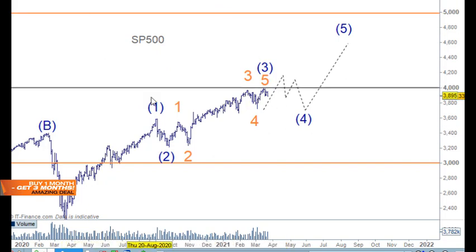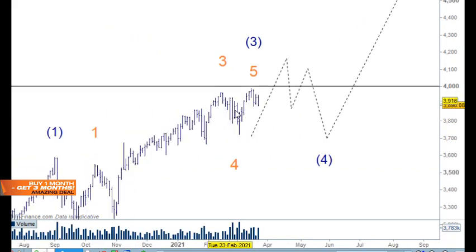The NASDAQ is in a completely different count. The NASDAQ has moved down through here, but has only moved back up around this level here so far. It hasn't moved up further, so we'll need to look at that again as well and try and bring that into the fold.